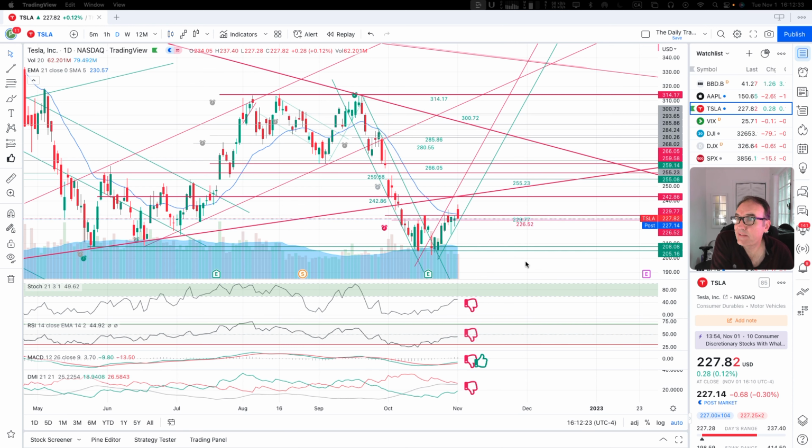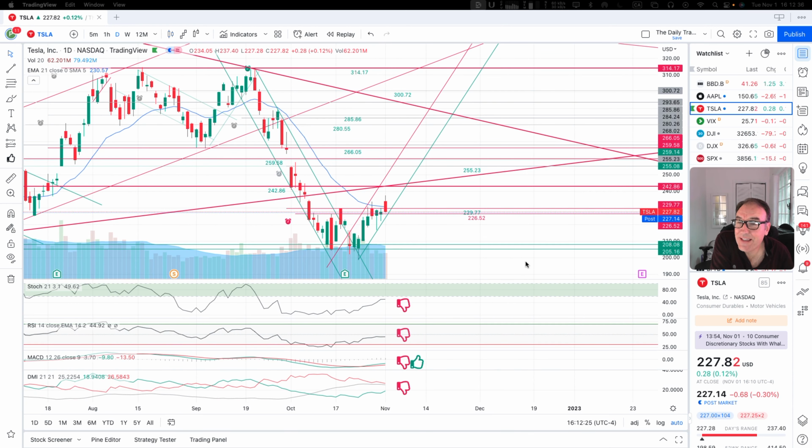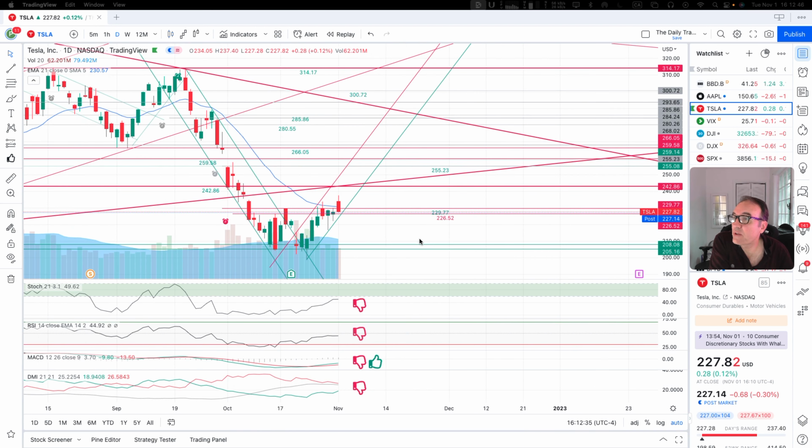So Tesla closed up 28 cents today, so that's 0.12%. Closed at 227.82. Post-market, we are down by 68 cents. So let's look at what we have on the chart.